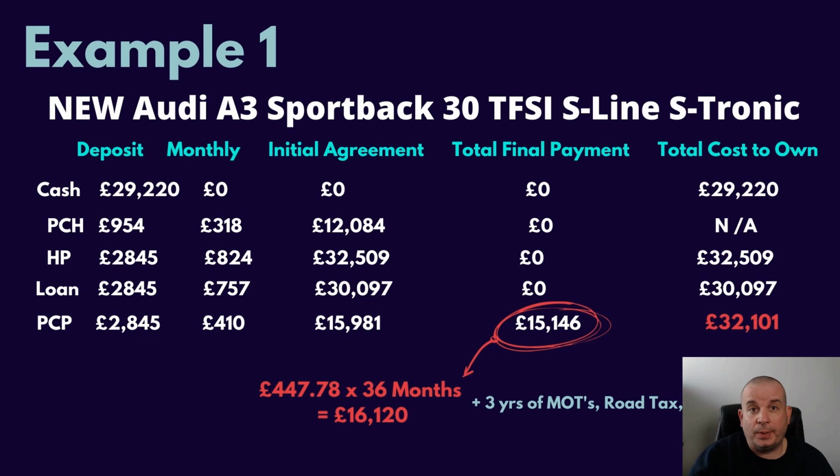So then I looked at an HP, hire purchase. This is where you pay the car off in one go, as it were, as opposed to having that balloon payment at the end. So a deposit of £2,845 and then £824 a month for 3 years. At the end of the 3 years, you own the car. So that works out costing you £32,500 altogether.